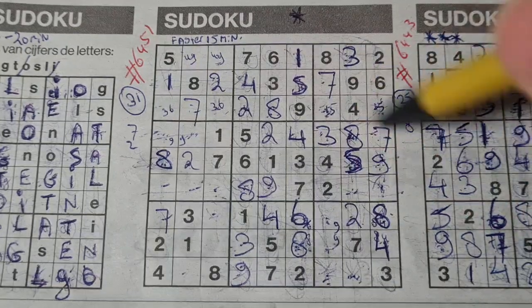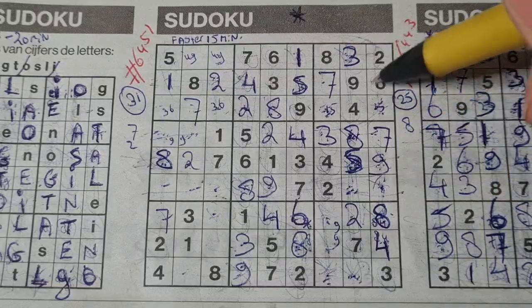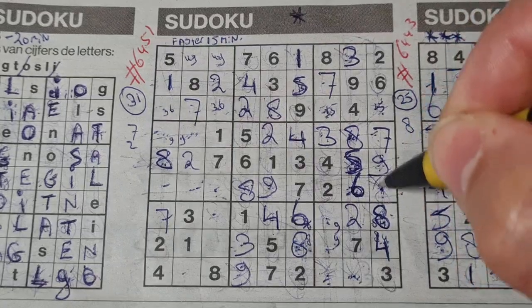2 missing numbers in this big square in front of us. The 1 is missing, the 2, the 3, the 4, the 5, and the 6 is missing. 1 and 6, 1 and 6. We have a 6 in the last column. No 6 there. 6 should be here. And a 1 goes there.